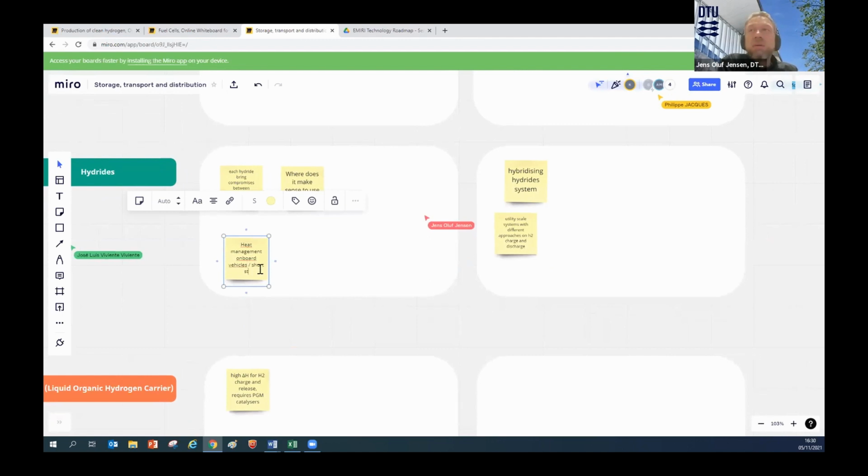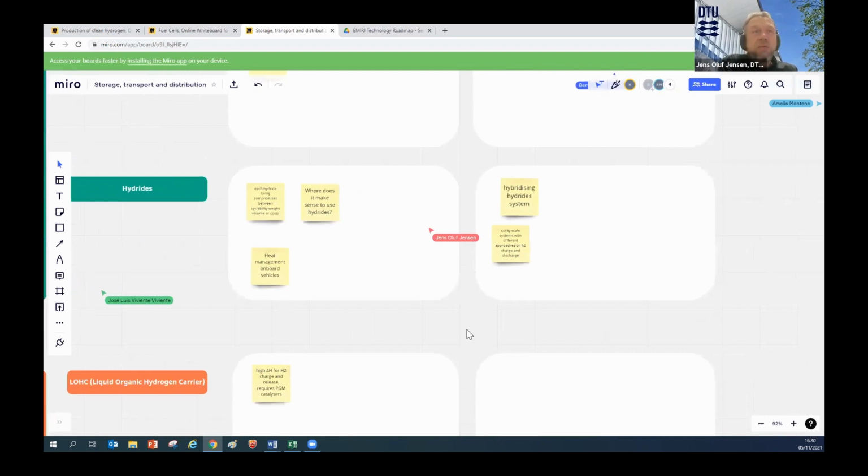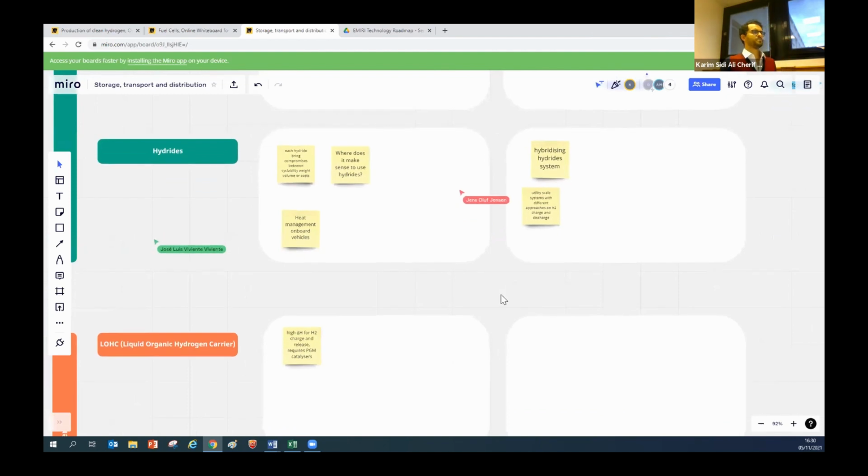I'm not sure where exactly, but I think for the large high energy on vehicles and above, I don't think there's a bright future for the hydrides, I'm afraid. Okay. That's the fundamental properties, that you have this heat balance. You need to apply enormous amounts of heat, remove enormous amounts of heat when you charge them.